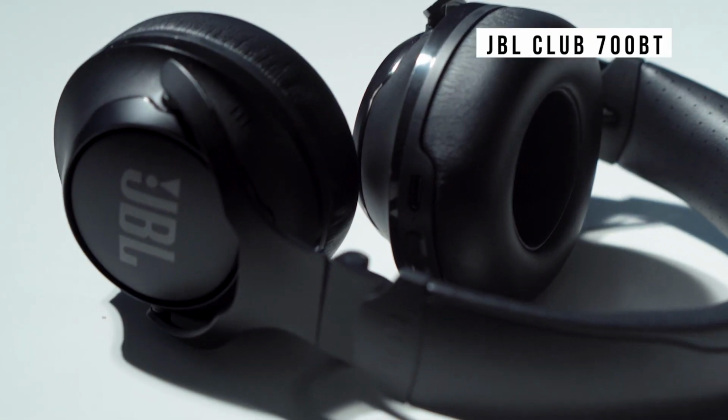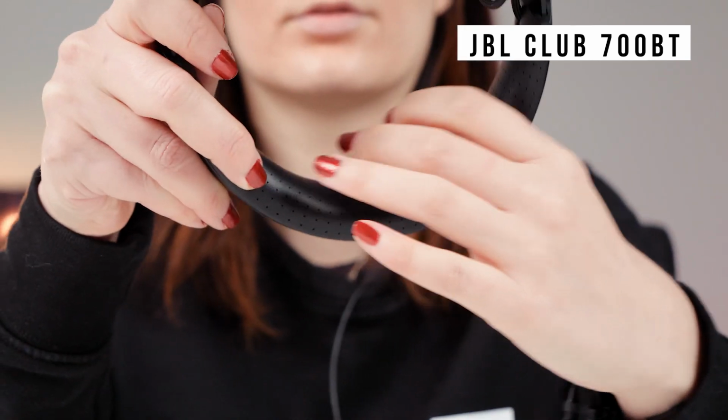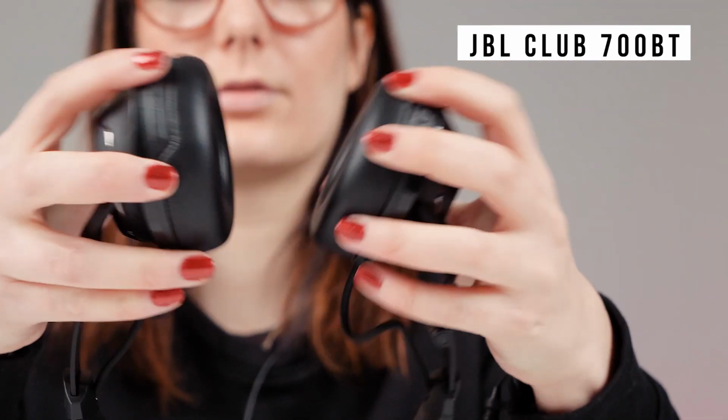But what about the JBL Club 700BT headphones? Now, these are made of plastic material, but it is really dense and solid. My first impression was that they feel super luxurious, really high quality fabric, good padding and faux leather, and really good padding on the speakers as well. Again, they are just really well built and generally high quality, and that is a relief because you can currently pick these up from Amazon for about $199.95.